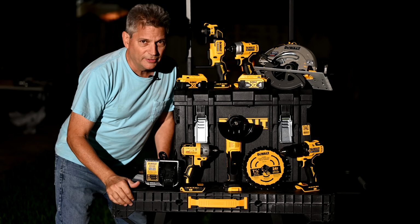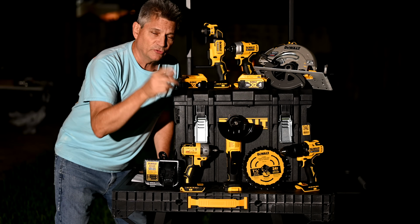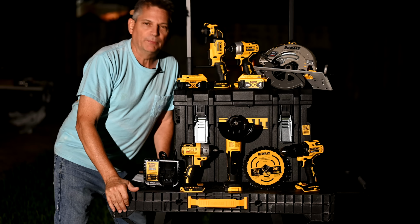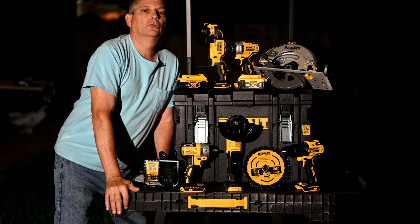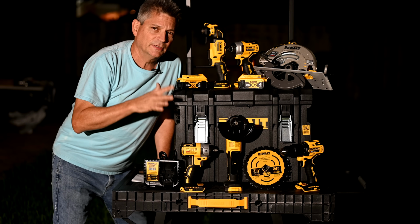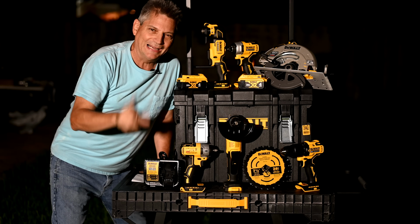What an impressive array of tools, brushless tools, folks. Let me tell you, if you show up at that job site tomorrow with this kit in hand, you are going to be the envy of every single person there. Even people 20 years your senior are going to be like, dude, what? What an incredible set and an incredible price. And that's why we think that this is the best DeWalt tool deal we've ever seen.